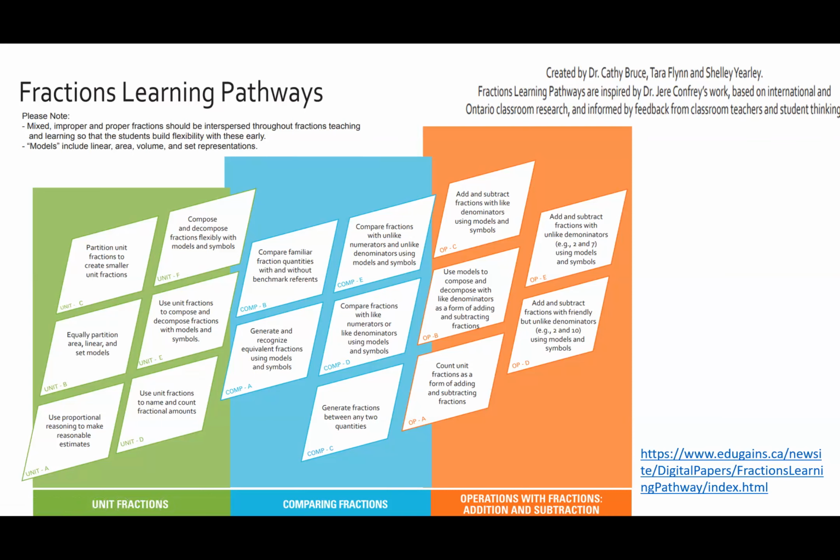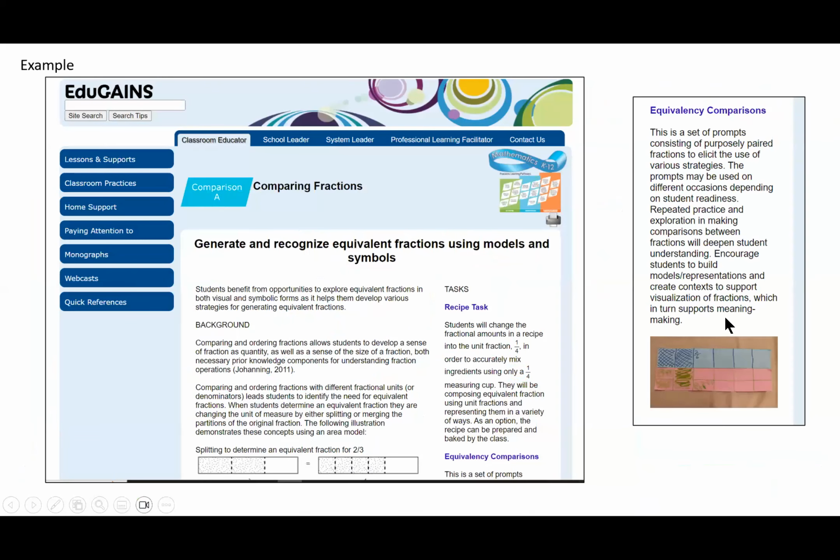So whatever you're working on in grade 4, you can click on one of those boxes, which I'm not going to do here, and up will come a series of activities for you. Some of them are short and quick. Some of them are lessons. So here, I clicked on comparison A, the blue, comparing fractions. On this page, when you go to this site, you'll get lessons and support, there's practice, there's home support, and then there are activities and tasks that you can do with your students.